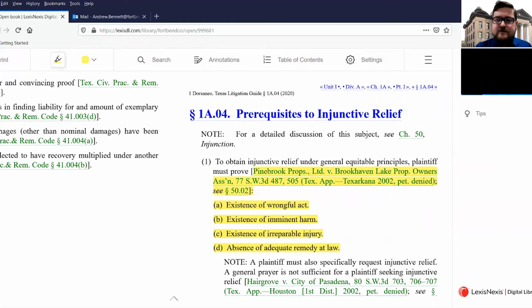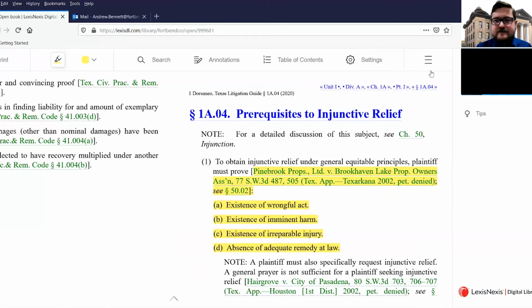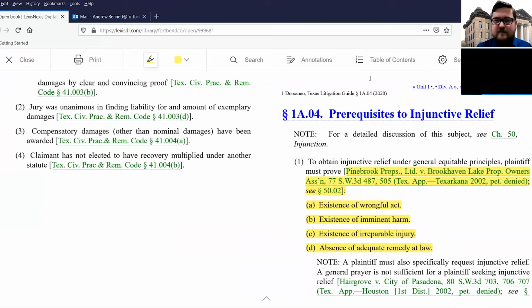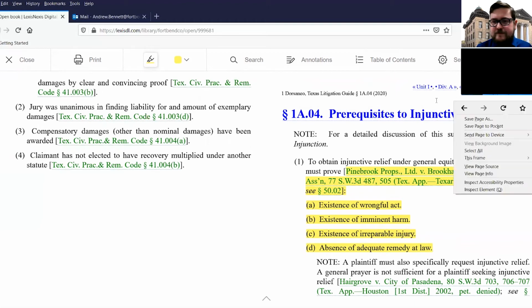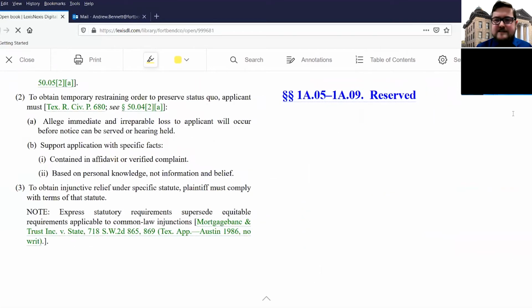So over here, you can add your own bookmarks if you want. Let's see. The icon at the top of the page, where did they move that to? Oh, I've got it. It squished my screen here. There we go. Okay. So you can bookmark certain pages. There it is. There's my bookmark. You just click anywhere in the white space. It used to be an actual icon that they would have. They don't seem to have that now.